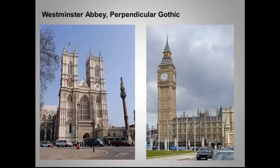The perpendicular Gothic style was selected partly to harmonize with nearby Westminster Abbey. It's actually really part of the whole complex, and it's shown here on the left. It's a peculiarly English form of Gothic that emphasizes, as you might expect from the name, vertical lines and a general impression of soaring toward the sky.